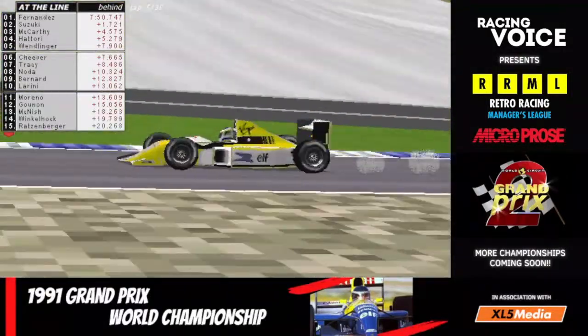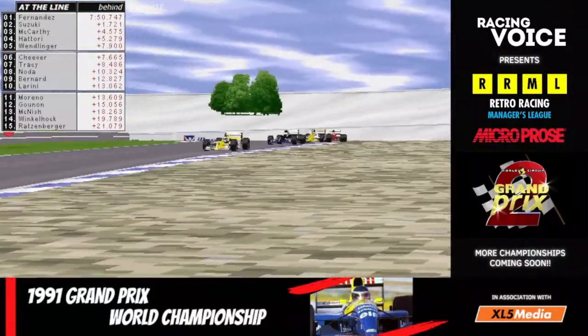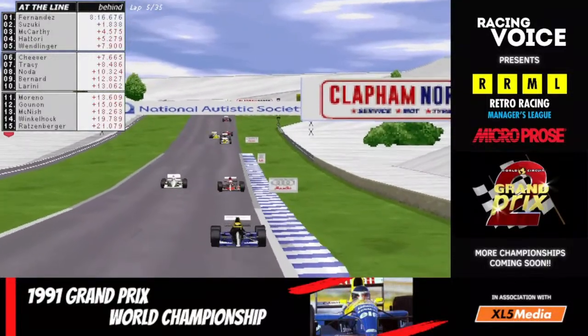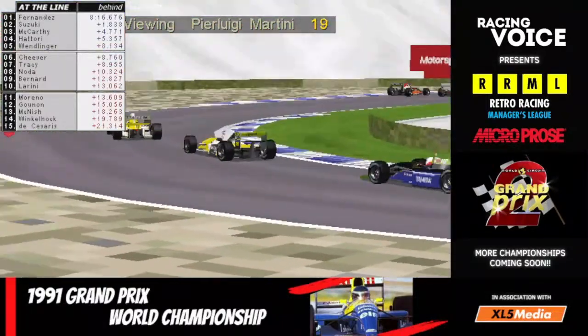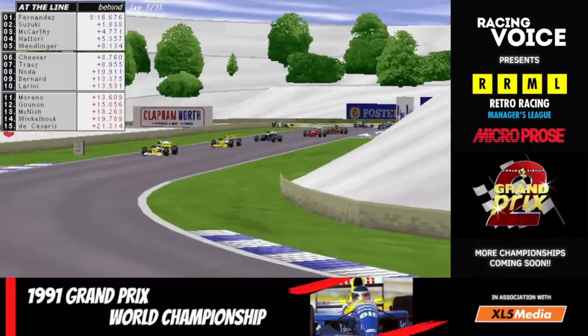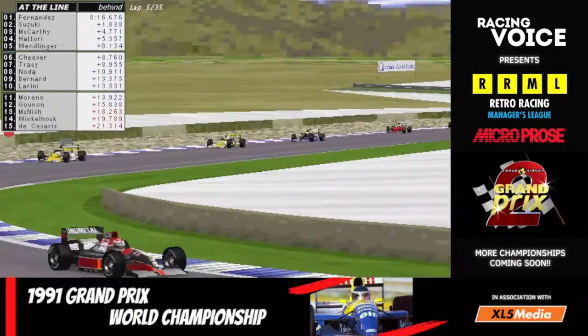And I do believe that Chiva has lost another position. He's dropped back to P6 now. So McCarthy's into 3rd, Hattori is into 4th place, Wendlinger has just moved up into P5. So that's the Jordan now in the top 5 positions as Martini gets a run on the inside, and that's a good overtaking move there for 18th from Martini in the Minardi, and his next target is going to be Stefan Johansson in that slightly askew Reynard Renault.